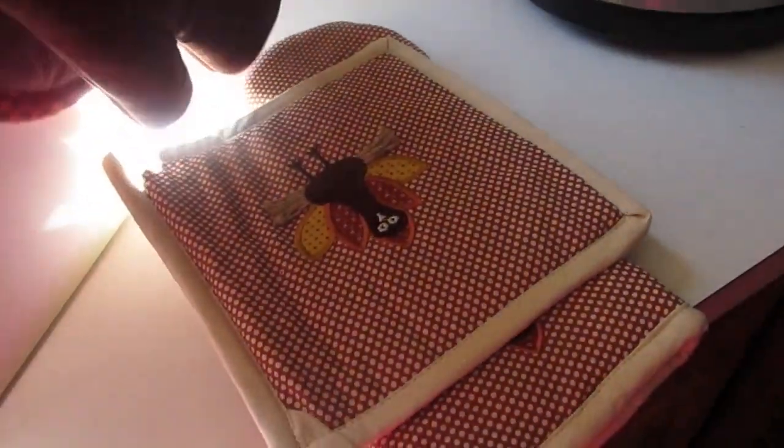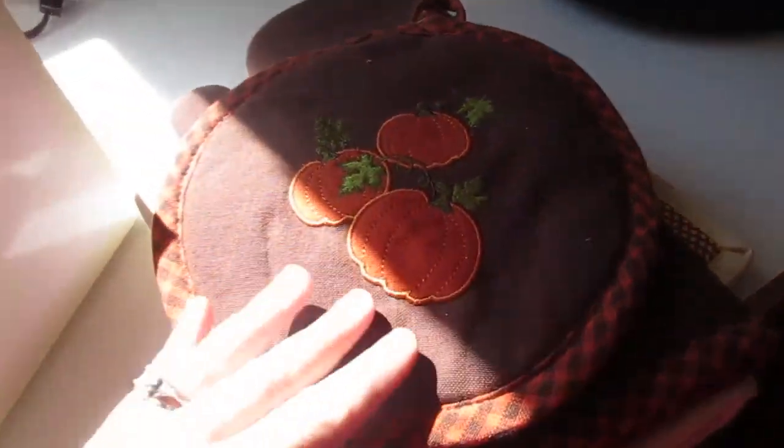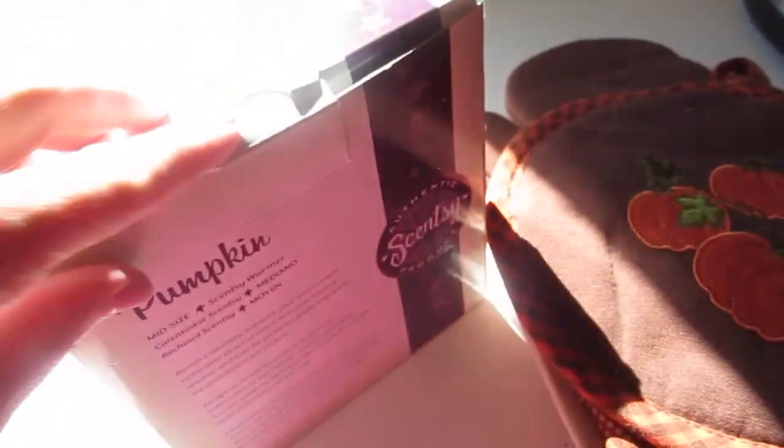So I brought all of my fall pot holders upstairs. I have these pumpkin ones and I have the little turkey ones. And I'm going to put my Scentsy warmer out, so I'll just stow the regular one underneath. And then this one is pumpkin. And I'll put this one.